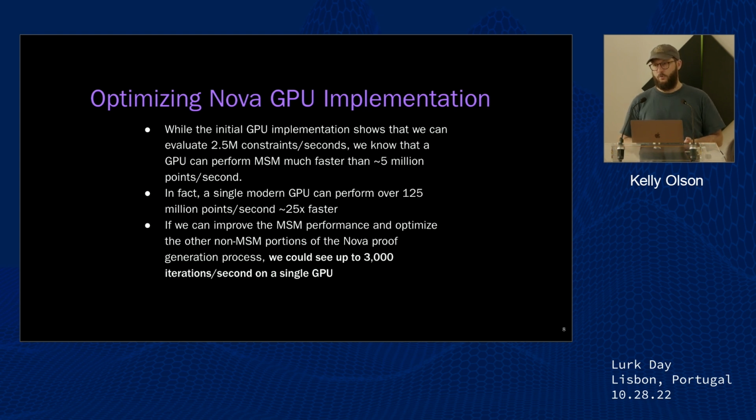So is that the best that we can do with a GPU? If we are evaluating at 2.5 million constraints per second, that means that the MSM is theoretically running at about 5 million points per second. But we actually know from some pure multiscalar multiplication benchmarks that a modern GPU can perform about 125 million points per second on this curve, which means that there's a potential for maybe a 20x improvement over the current software today. And this may involve migrating some of these other smaller functions that are required for the proof generation to the GPU. If we are able to do that, we could be in the thousands of iterations per second, which is a dramatic improvement from the two on a single core today.